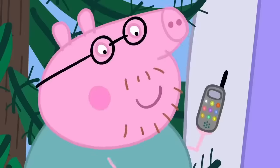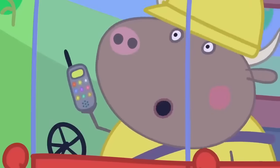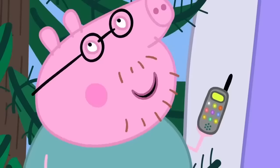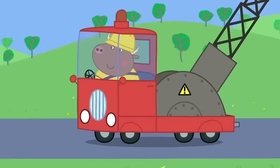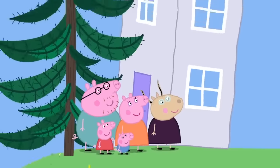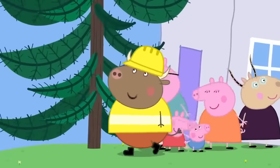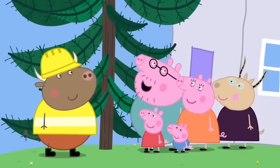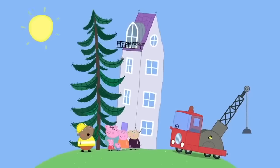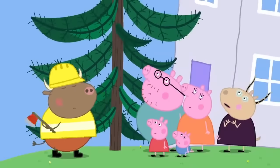I'll call Mr. Bull. Hello, Mr. Bull. We have a big tree that needs looking at. I'll be right there. So, where's this tree, then? Here it is. That's a mighty fine tree you have there, Madame Gazelle. Strong roots. Yes, but it's pushing the house over. Oh, yes. Let's chop it down. Oh, dear, my poor tree.